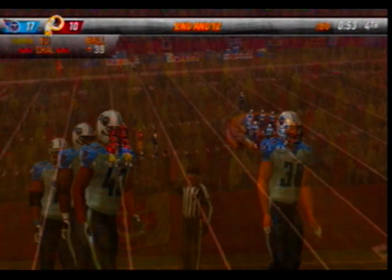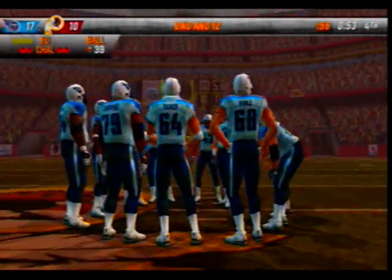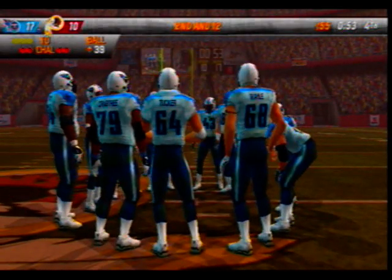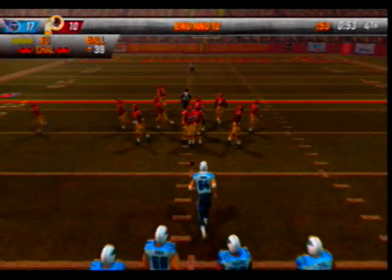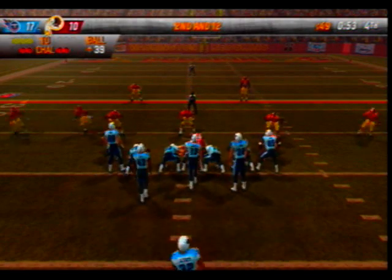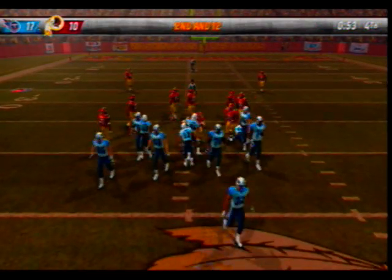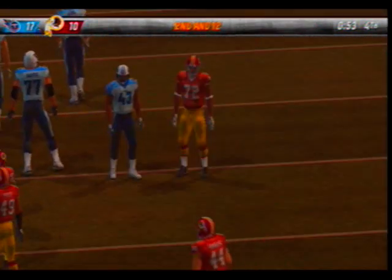Timeout. And a kneel down here on second down is the most likely scenario. And there's the kneel down by the quarterback.